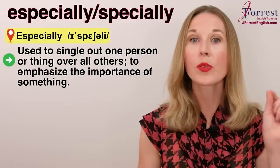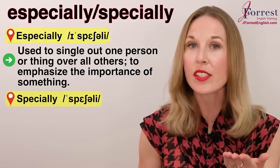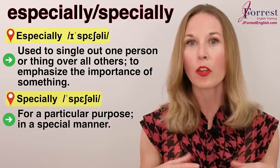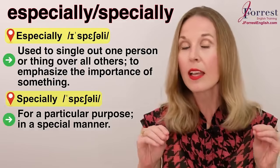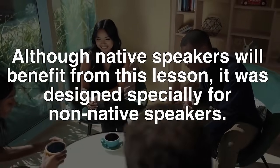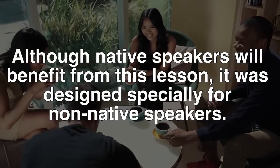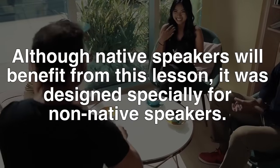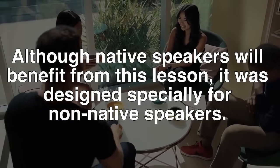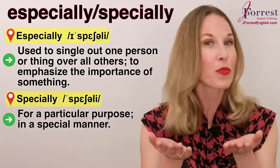Now let's compare that to specially. Notice that. Repeat that, specially. This means for a particular purpose, in a special manner. Although native speakers will benefit from this lesson, because remember I told you that even native speakers confuse these words, it was made specially for non-native speakers, especially for you.